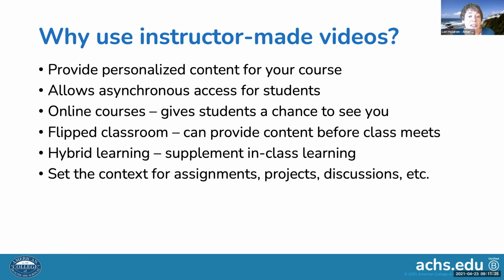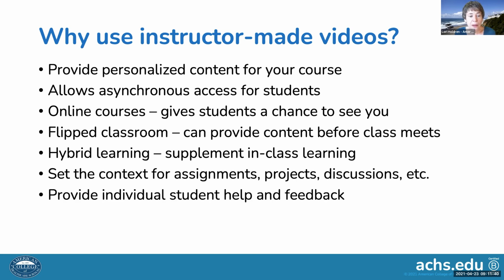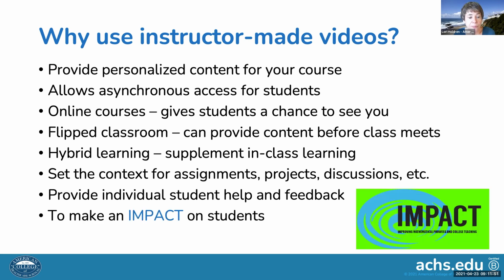It sets the context. You can set up an assignment or a project or a discussion, and it's kind of nice to have that video recording of it because if the students are not sure after they've heard the directions in class, they can go back and they have a very set out way to do that. You can provide individual student help and feedback. Sometimes I get questions from students that they send me an email and then I'll make a little recording to send back to them, which I think they find helpful.